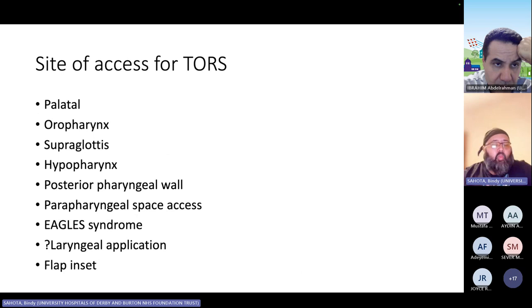So where are the sites in head and neck for access for TORS? I was just trying to go from the top downwards to try and make it easier. So you can take out palatal tumors, but you can do that with a headlight. You can take out oropharynx tumors, but again, you can do that with a laser or an endoscope. Supraglottic tumors is where it really comes into its own. When you're getting right around that corner and access the hypopharynx, you can take out tumors of the posterior pharyngeal wall. You can get access to the parapharyngeal space. You can look at that's attacking things like Eagle syndrome from the inside.